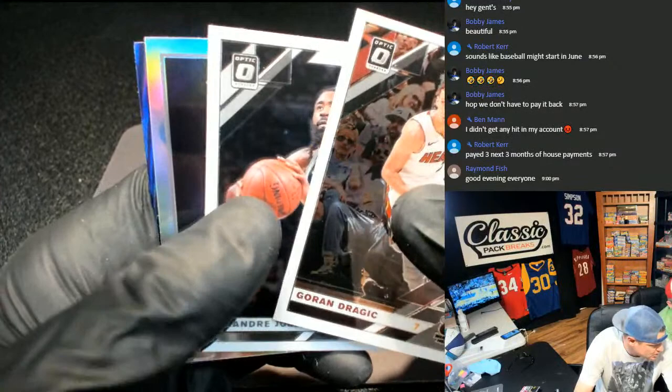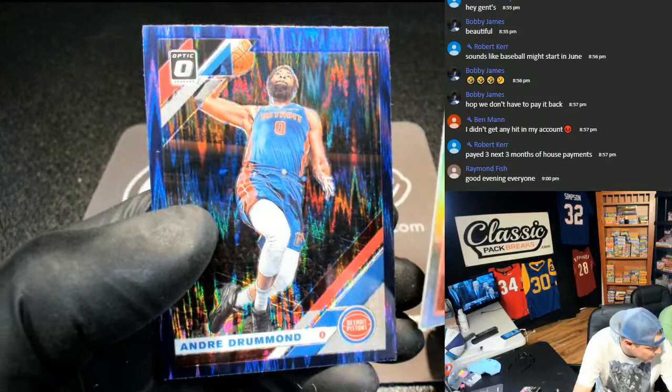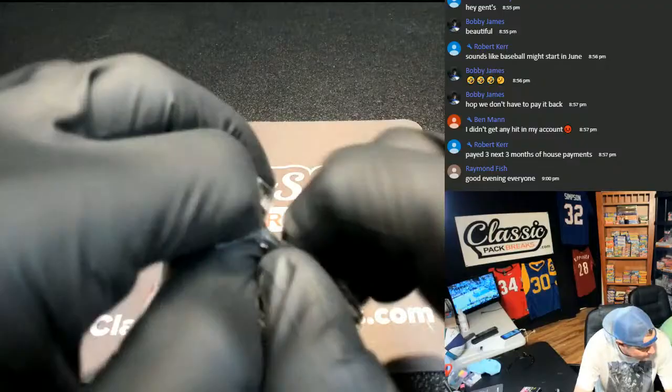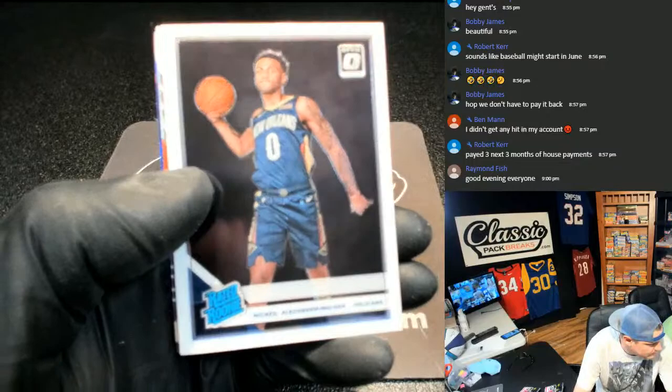Dragic. Oh, man. There we go. Not too bad. DeAndre Hunter, Silver. I don't play. Fourth overall pick, I believe, is correct. Andre Drummond. Good looking card. Alright. Two more here, Russ. Two more. There we go. And then this one, you know, these are clean. The silver. Alright, Sweet Lou Williams. Nikhil Alexander Walker, Irv. D'Angelo Russell.